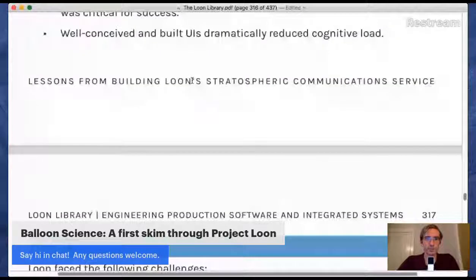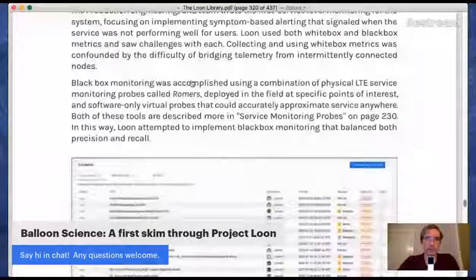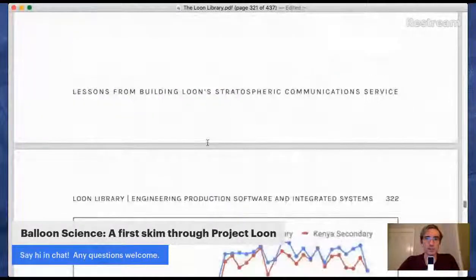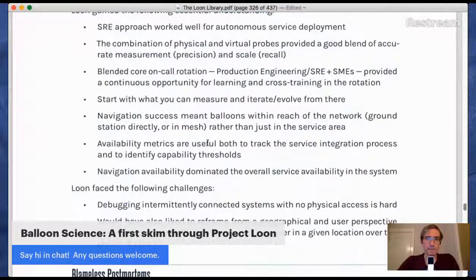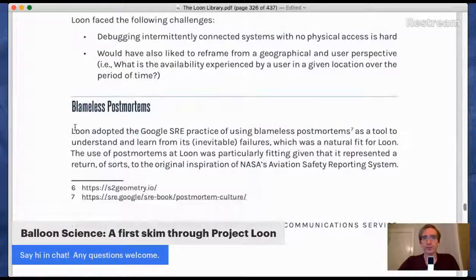End of service integration facility. This is kind of boring for me as a balloonist. Start simple, iterate quickly. This is more LTE stuff. LTE. Oh, how to do software development. Or LTE? Yeah, availability metrics. Blameless postmortems? Oh, I see.